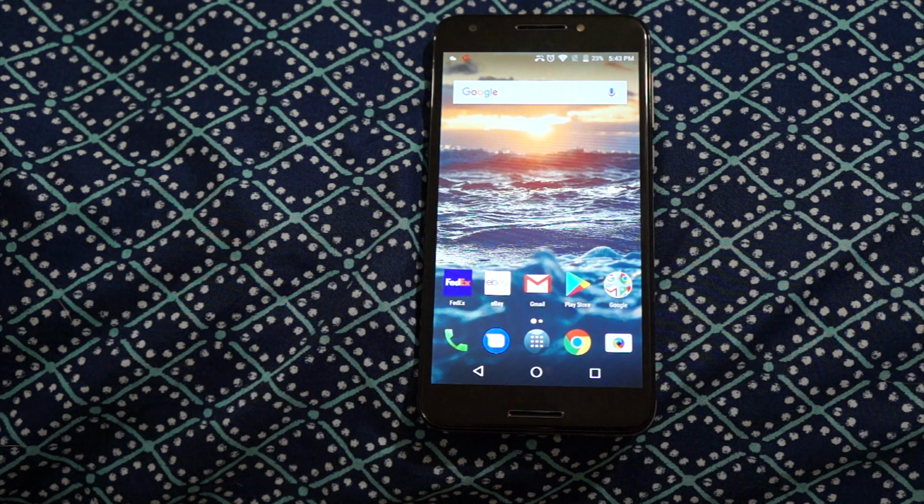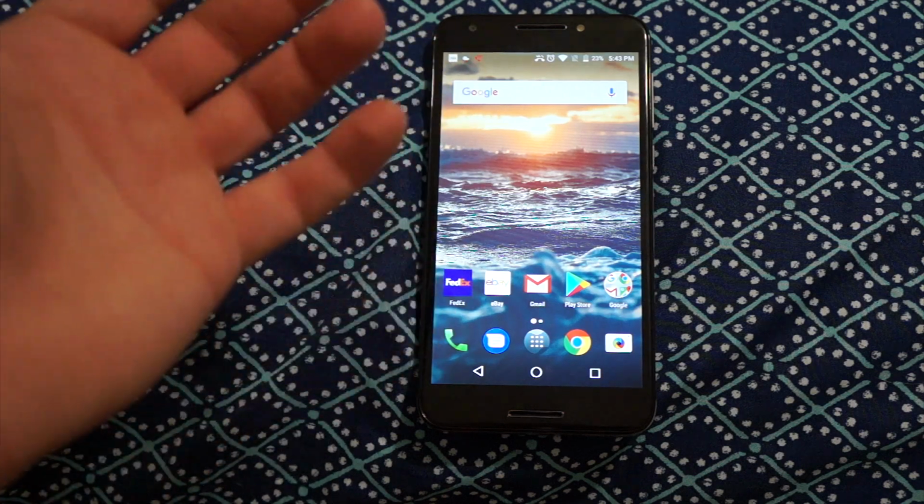Going back into the features on this phone, remember, it is a budget device. However, you are getting some good specs on this. In my usage, the camera quality is okay. It is not going to blow anybody away. It is definitely serviceable. Apps launch pretty quick.